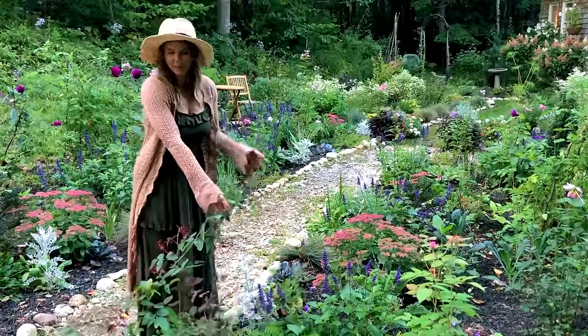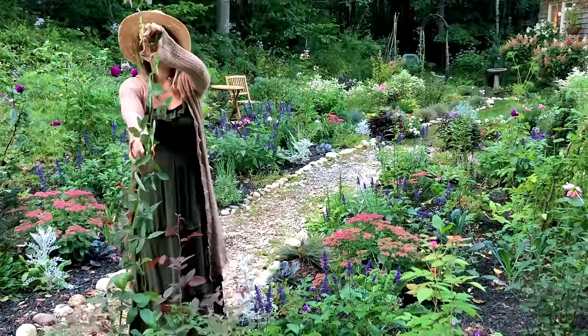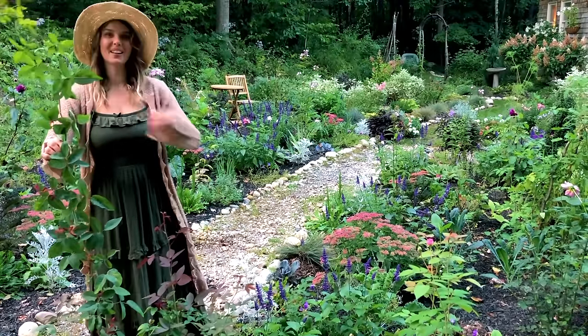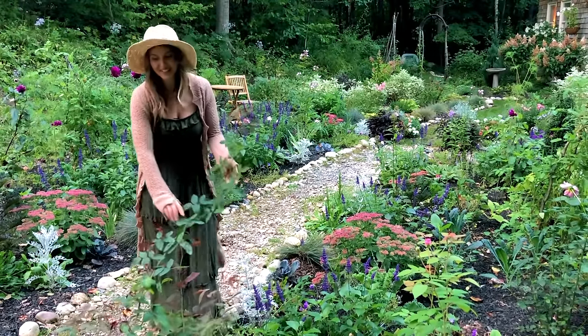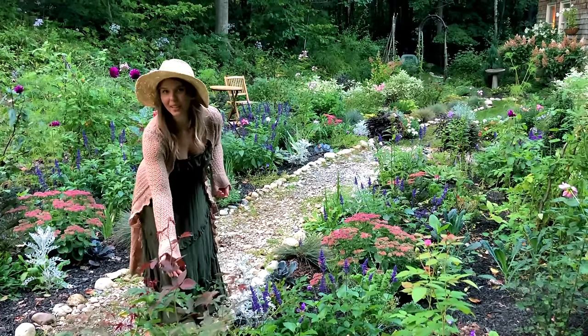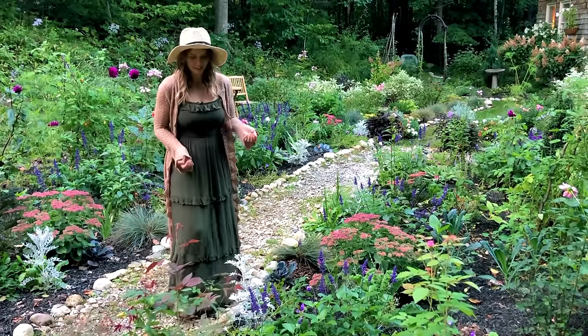But this started so small. And now, I mean, that is taller than me. It's probably 6.5 feet now. So I'm really loving that. And it has really pretty red, kind of burgundy new growth, which I love.